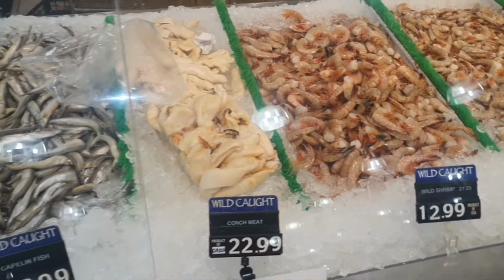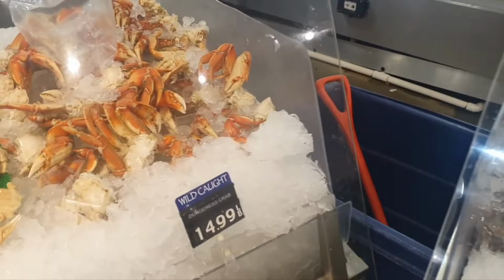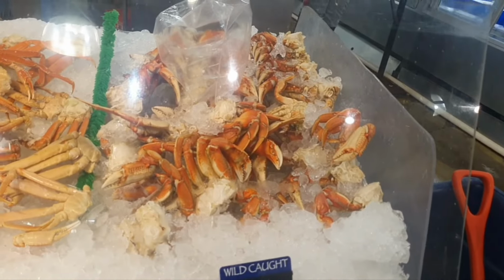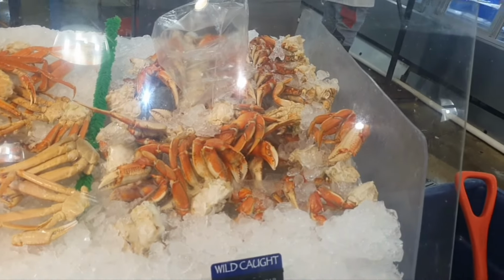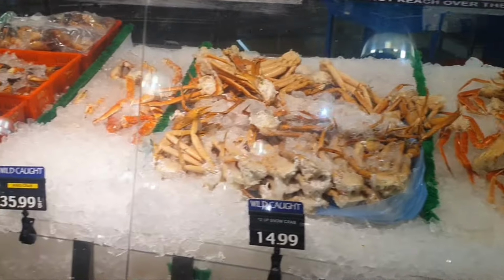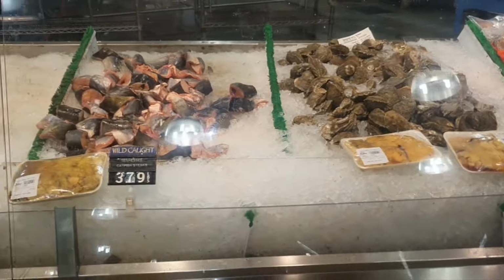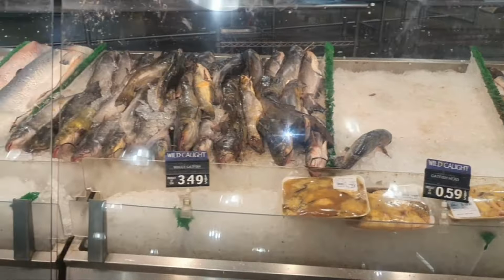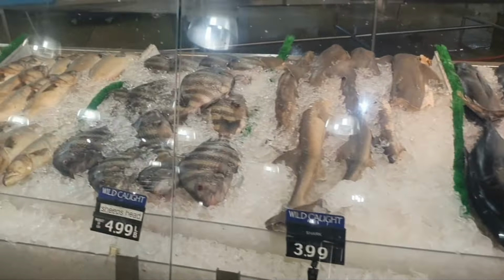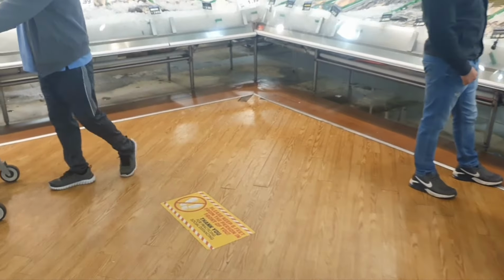Oh, I haven't had conch meat for ages. I don't think I've had a capelin. So this is from Dungeness. So this is English, which is weird. All the way over. Yeah. So not far from where I was born. Boom. Let's go and see if they've got some crabs that might want to bite us.